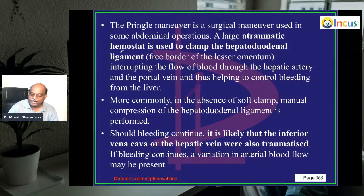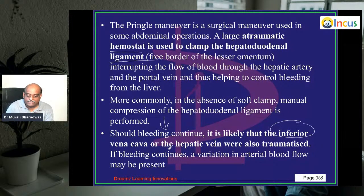So a large atraumatic hemostat is applied to the hepatoduodenal ligament, which is the free border of the lesser omentum. Now, if the bleeding continues, it is likely that the inferior vena cava or hepatic vein has also been traumatized. Normally the bleeding stops because the hepatic artery is being occluded by Pringle's maneuver.